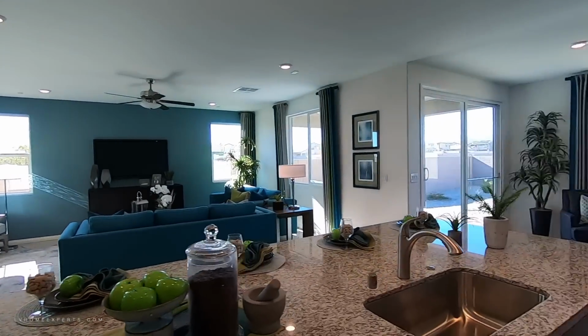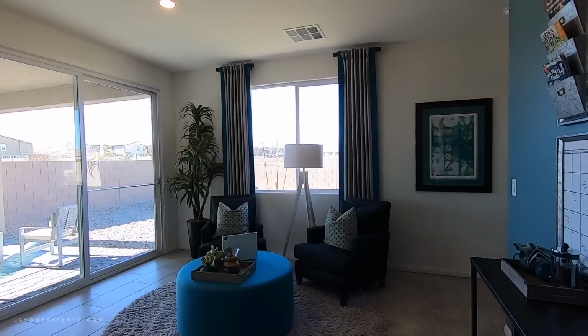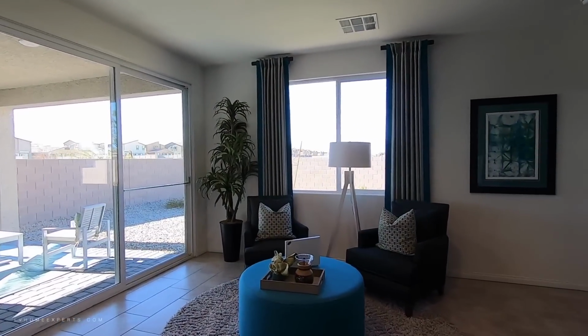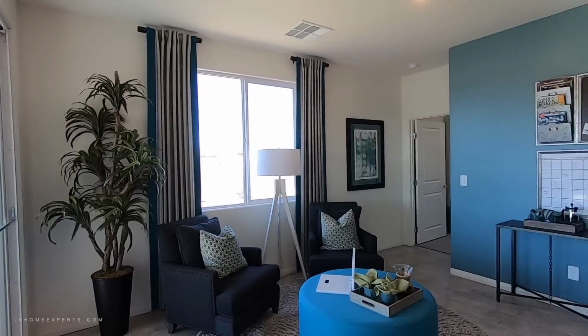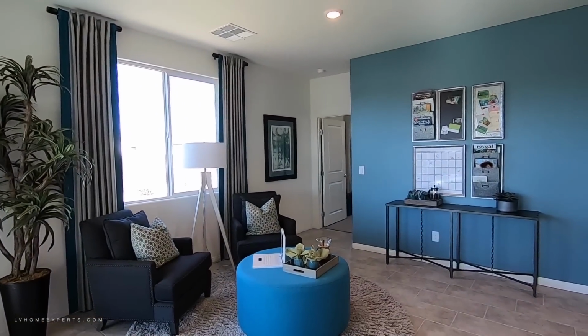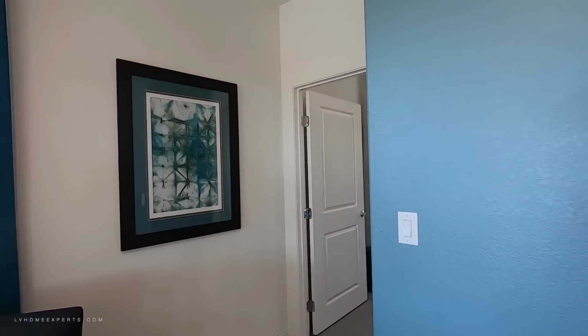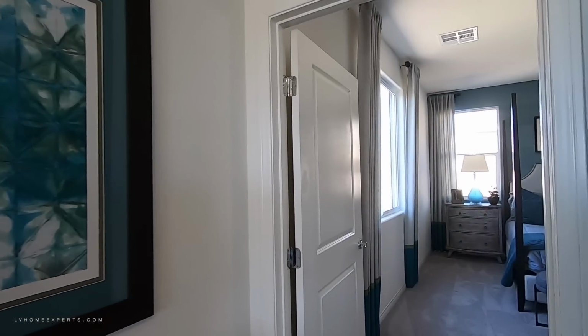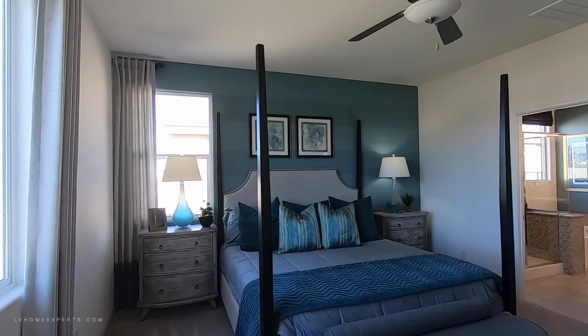Nice. Now, I love this little area right here. This is gorgeous, isn't it? Love this section. Now, could you put another dining room table here? Yeah, you could, but I kind of really like this little seating area. Now, coming into the master, we got our 36-inch door right here. Wide. King-size bed.